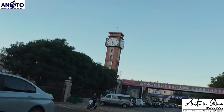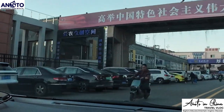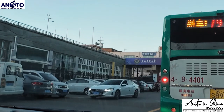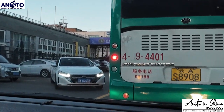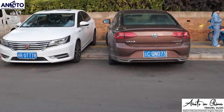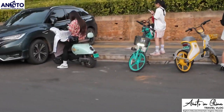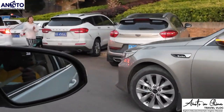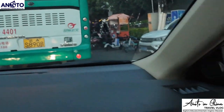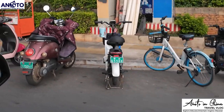Another BMW, Pajero on the other end of the road, and so many others are parked. VW, Honda, BMW. Grilly, also the yellow number plate, BMW Lamando, Toyota, Honda, Kia, Grilly, Haval, Geely. Changan. Of course, there are so many e-bikes.